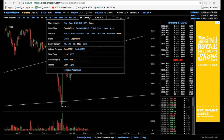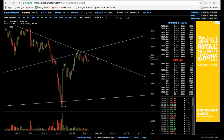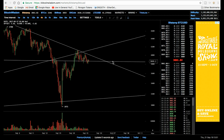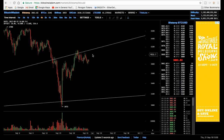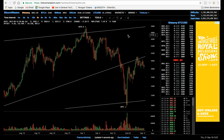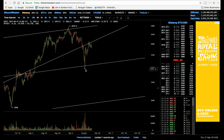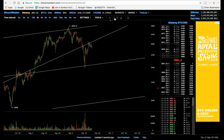If I show you right here, for example, let me get that here, about there, kind of like that, I guess. And then there's the, it's sort of descending triangle-ish, but we'll see how that plays out. But I think obviously in the longer term, we are going to continue to head higher. I think this is the low now for quite a long time, in my opinion.